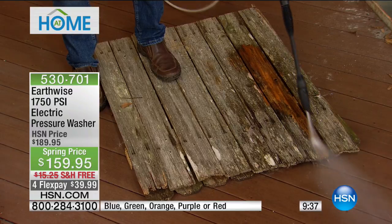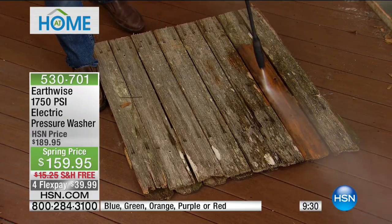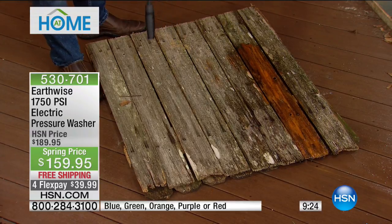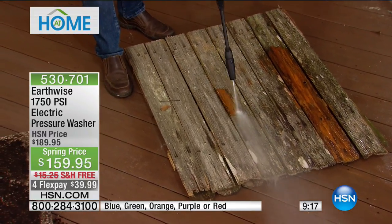But you can see that I'm changing the look of this fence. That weathered, worn out fence. This could be your deck. It could be your patio furniture. Wow, look at the difference in seconds. And when I say, how would you do that job otherwise? I mean, would you be sanding or stripping it with chemicals? It's impossible. With a pressure washer, it is so simple, so easy.